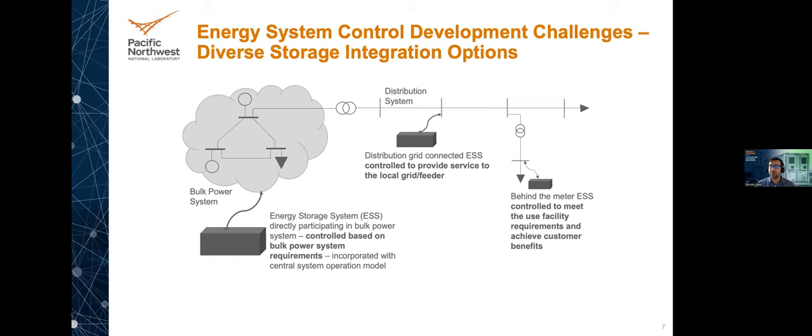So first, we would like to present that energy storage systems can vary not only in terms of their sizes and types, they also vary in terms of where you place them in the grid. And this diversification is a challenge. First of all, energy storage systems would be placed behind the meter to control some of the consumer energy demands.